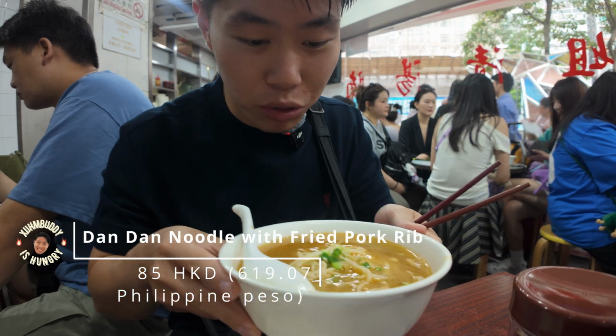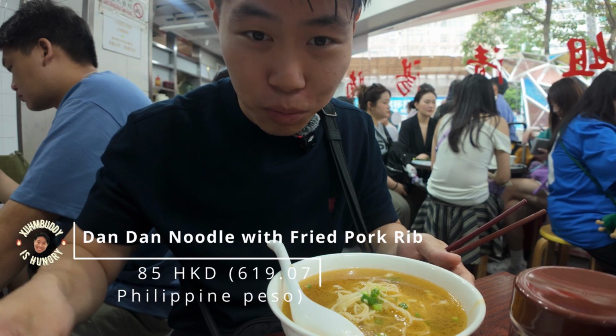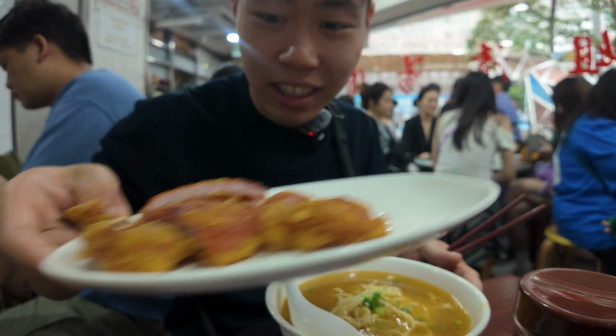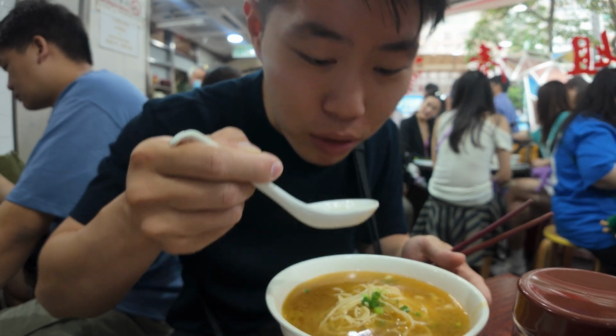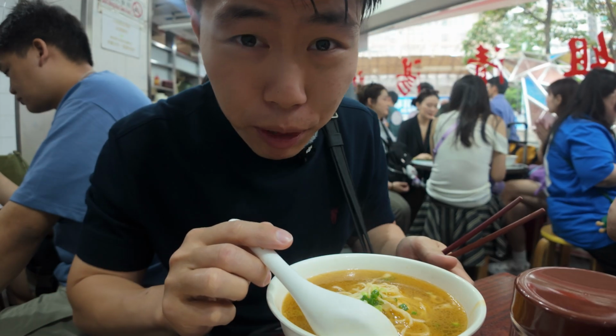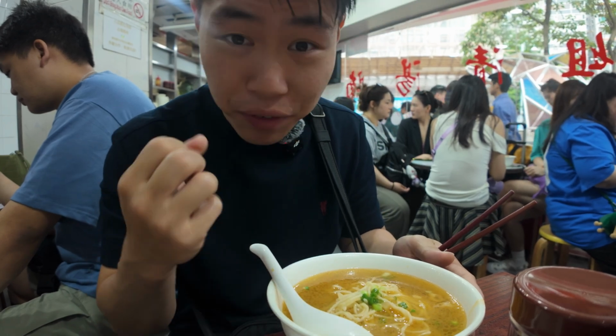This is the tandan noodles with the pork ribs. I thought the pork ribs would be placed on the soup, but there are pork ribs on the side. So let's try the broth of this tandan pork ribs. The broth tastes really good. There's a little bit of peanut flavor inside the broth, and very, very savory.